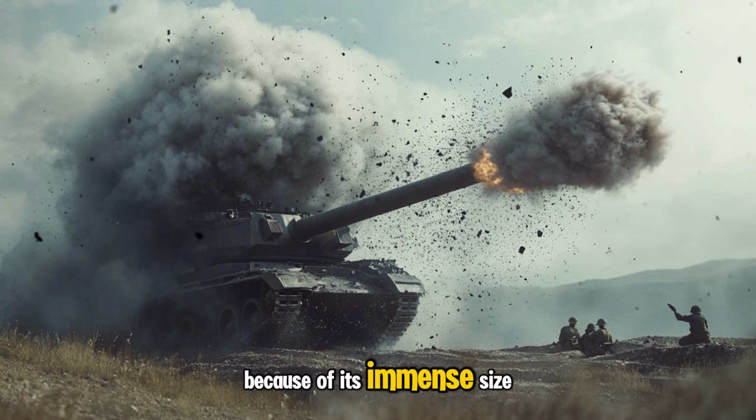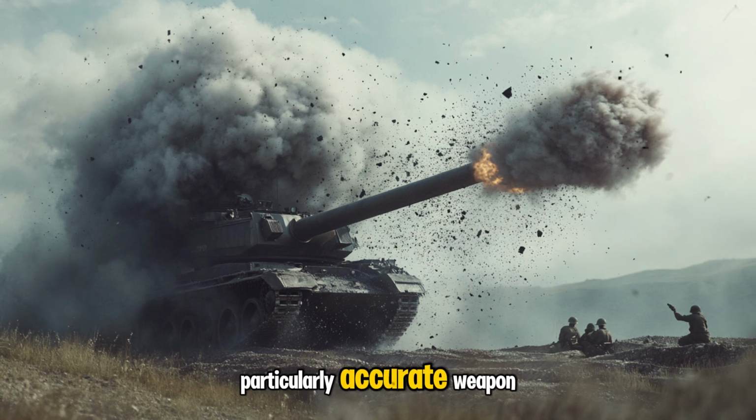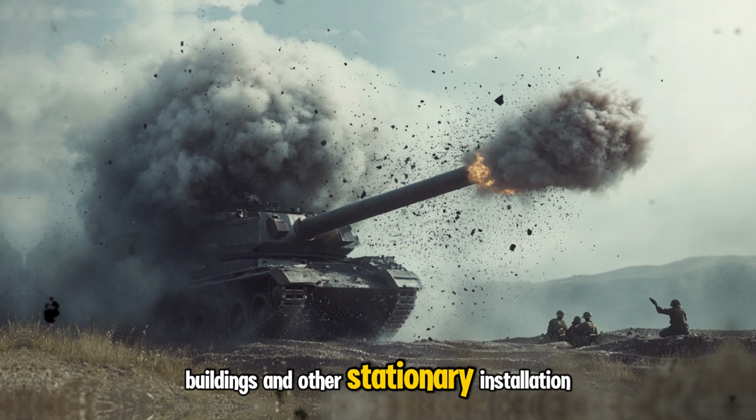Because of its immense size as well as difficulty aiming, the Gustav was not a particularly accurate weapon, which meant that the only viable targets were bunkers, buildings, and other stationary installations.